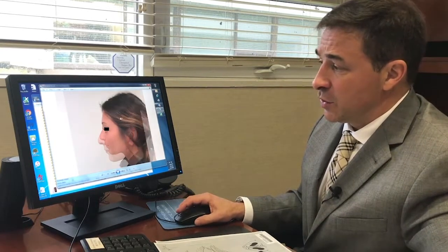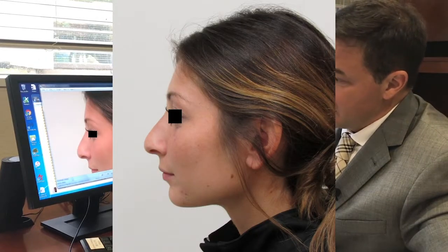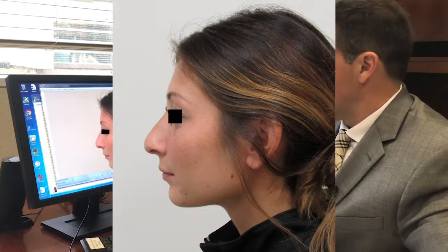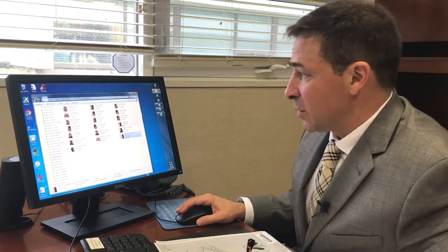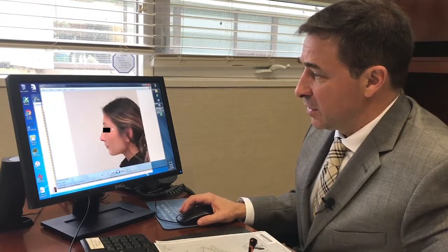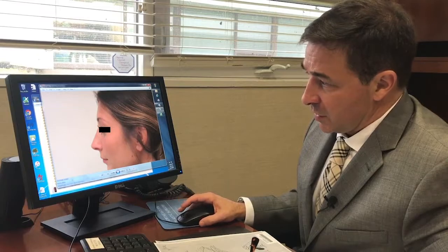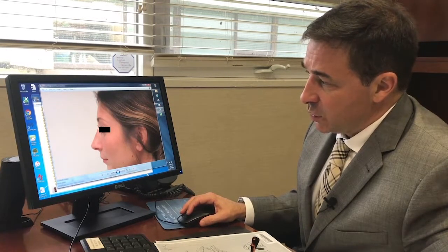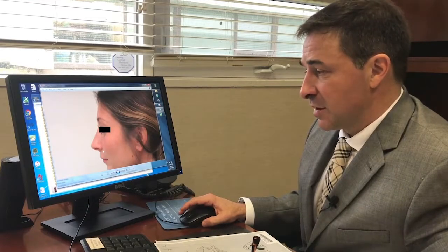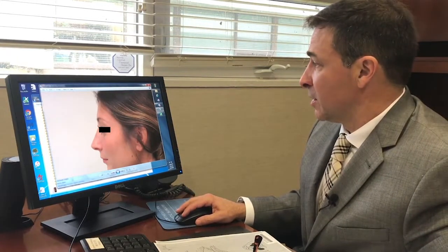So the first question she asks me is, what can my nose look like after the surgery? So what we do is we take her initial picture, and if you look really carefully here, you can see the bump that she has in her nose, and we take the computer and we actually simulate what her nose could look like. So here is a simulation. So the goal of the surgery, as we talked about, is to create a nice straight bridge and to have the relationship between the bridge and the tip be better balanced. So this is the goal of the surgery.